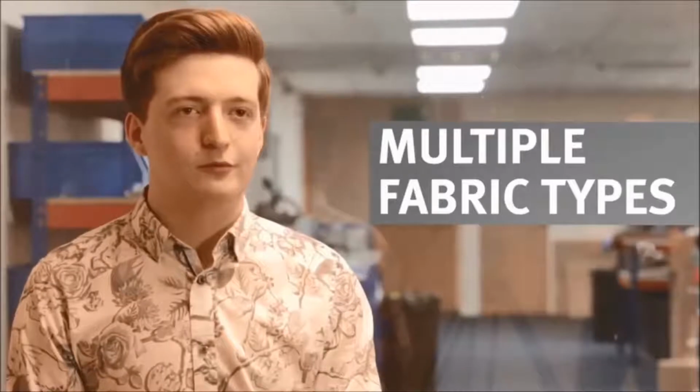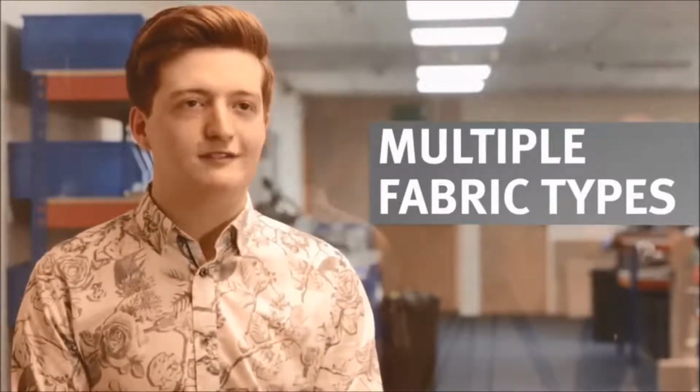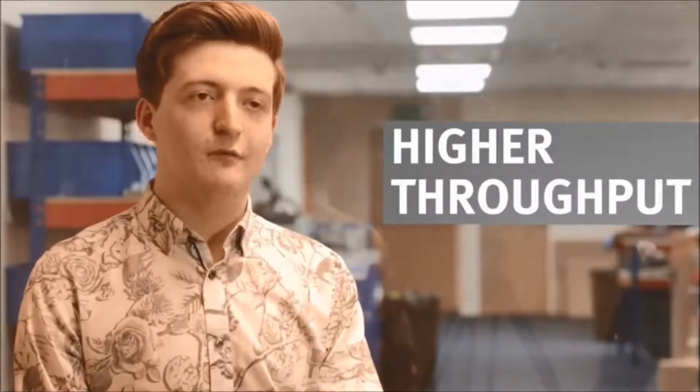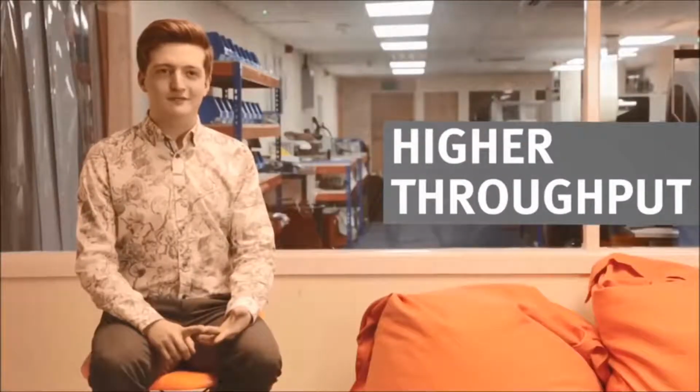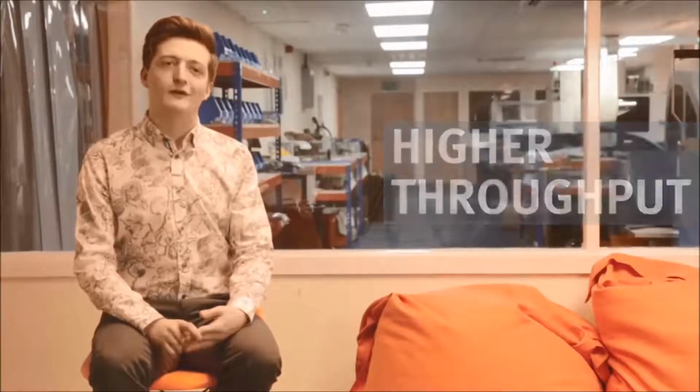The Avalanche HD has opened our potential to be able to print on more substrates. As well as just cotton garments, we can now print on many other fabrics, including polyester, which historically has always been a very difficult material to work with. We've increased our throughput on this machine in comparison to others by about 40%. And the amazing fact is we didn't need any additional operators to do it.